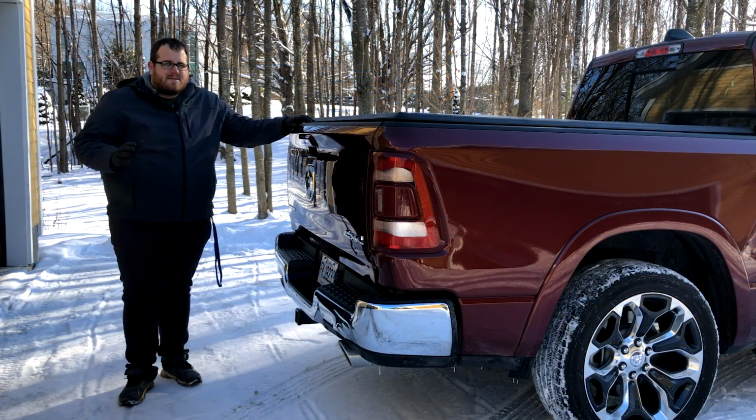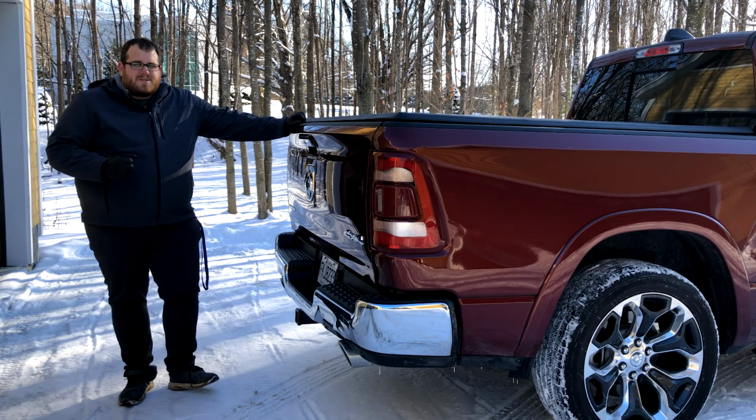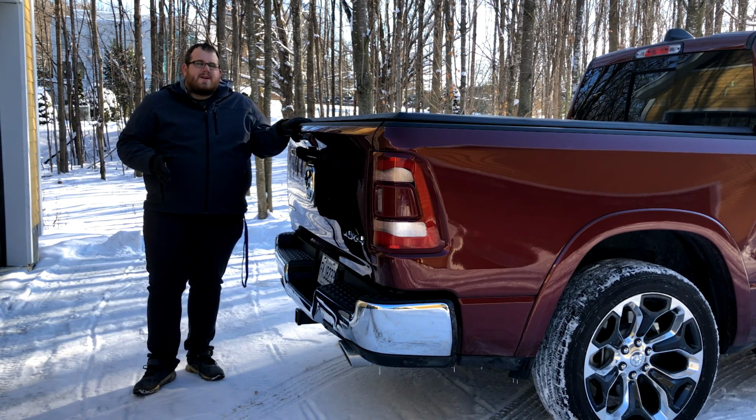You know, I really hate having to bring up the Alfa Romeo Stelvio video that we did, but if you've watched it, you'll know that I wasn't overly impressed with the way that the car was configured for the press fleet.